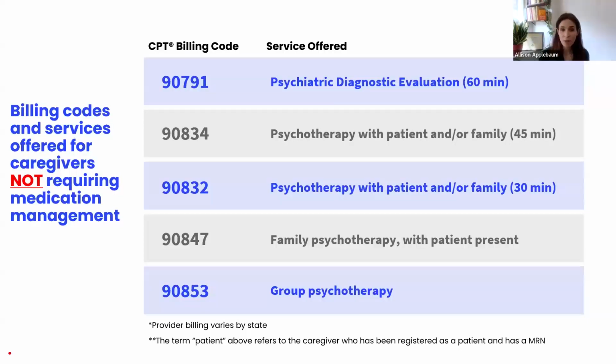Family psychotherapy with the patient present. I believe I mentioned last time that we often will conduct ad hoc couples or family therapy sessions. This is not ongoing couples and family therapy where we work out decades of relational dynamics, but sessions where we attend to a particular concern, like navigating advanced care planning discussions. And these sessions would be billed as family psychotherapy. And then, of course, there's a billing code for group psychotherapy if you hold groups for family caregivers.